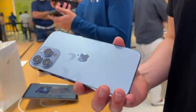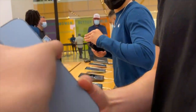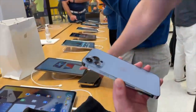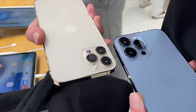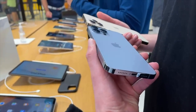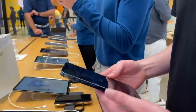Hey, but y'all comment down: what do y'all think about the blue? You want to hold it or you scared? Don't drop it. The cameras look bigger too, Ray. Yeah, way bigger compared to this one? Yeah, they pop out more. I thought this one was big last year, and then these are even bigger. Hey, but this better camera quality.